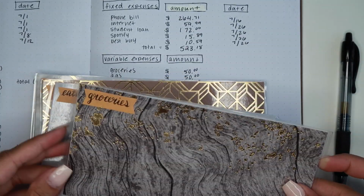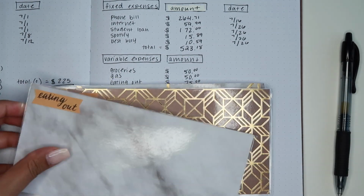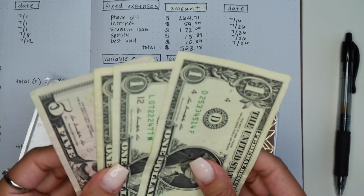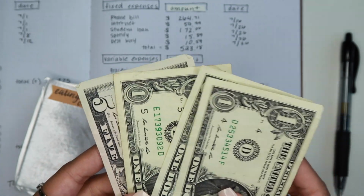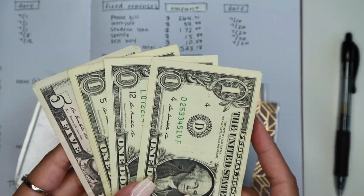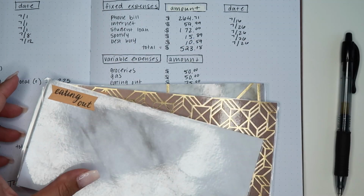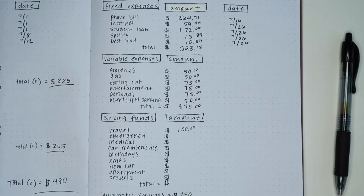So, groceries is $0, as you can see. Eating out, I think, is the only envelope that has some money left over, and this has $8. So $8 left over. I'm going to put this aside, and this will probably go into one of the sinking funds. I haven't decided yet which one it's going to go into, but we'll keep that aside. And then fun and personal are both empty as well.